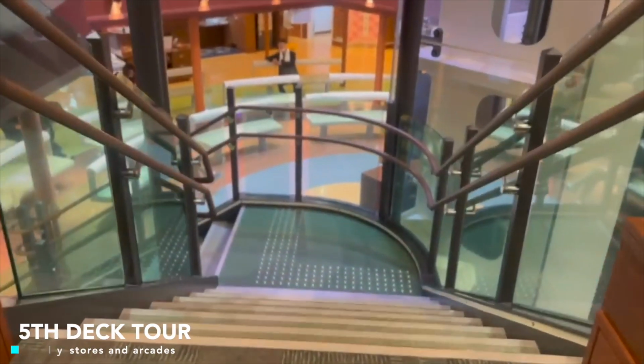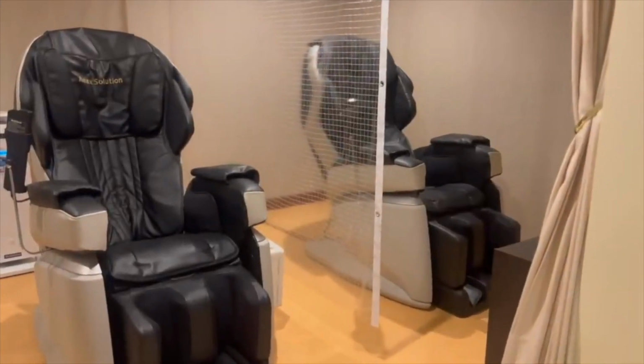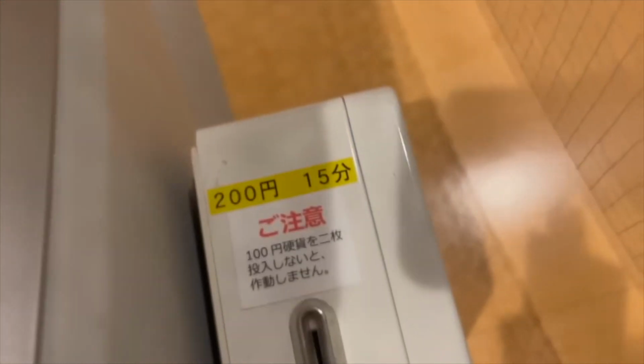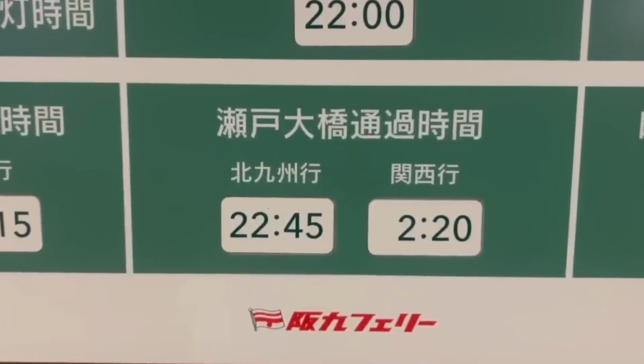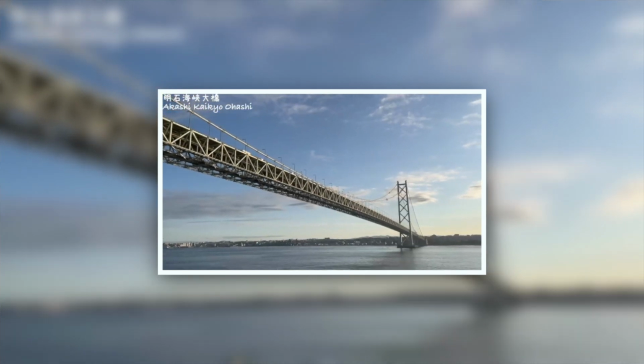This ship is huge and we're heading down to explore the 5th deck now. Let's see what we find. Look at this. A massage chair, just $1.27 for 15 minutes of pure relaxation. Tempting, right? It's bridge crossing time. Did you know the Akashi Kaikyo Bridge is the longest suspension bridge in the world? It took 10 years to build.